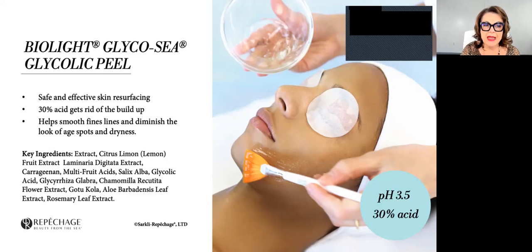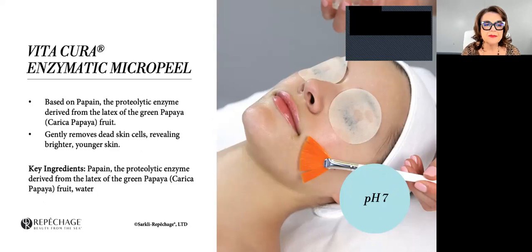So the BioLite Glyco-C peel has laminaria digitata that as a raw material itself has a pH of 3.5, multi-fruit extracts, salicylic, glycolic, and then we load all of this up with wonderful soothing and calming ingredients like chamomile, like wonderful gotu kola, aloe vera, and rosemary leaf extracts.